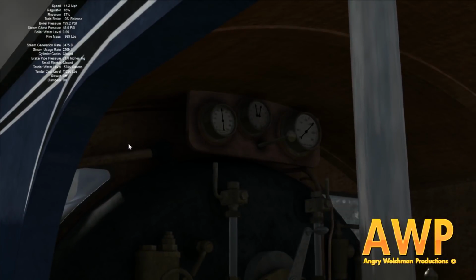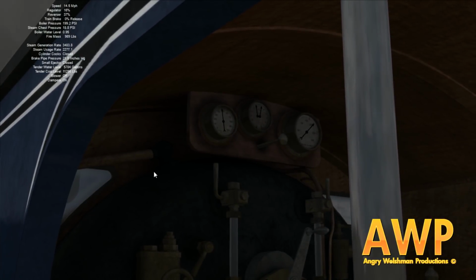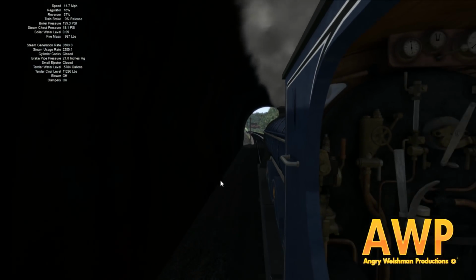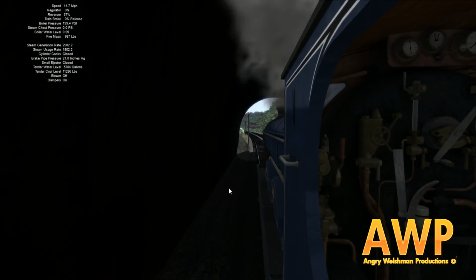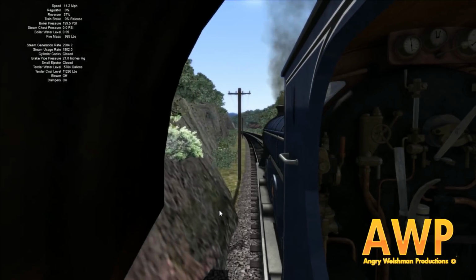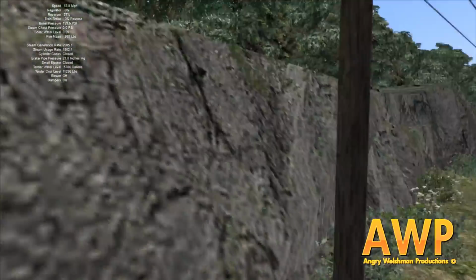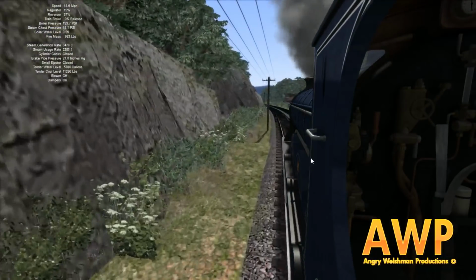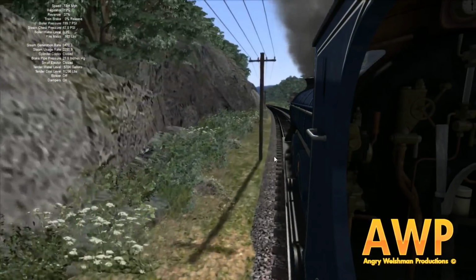I do love that the whistle valve is like a little push button. Alright, we are now heading through Pennyog. We're almost into the 40-mile-an-hour zone again. I think we can just power our way out of here.